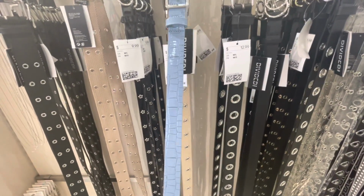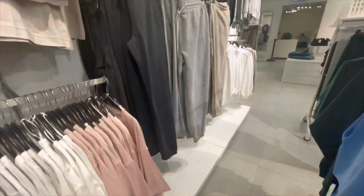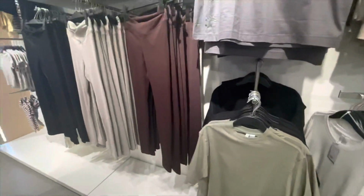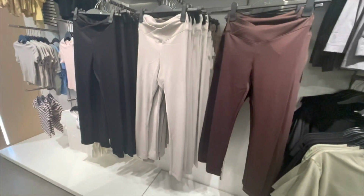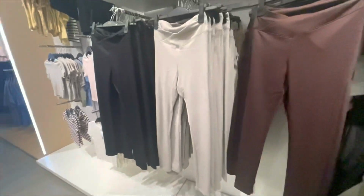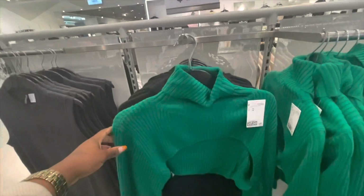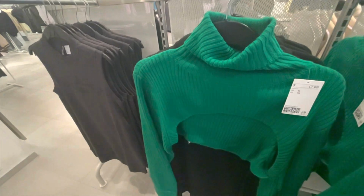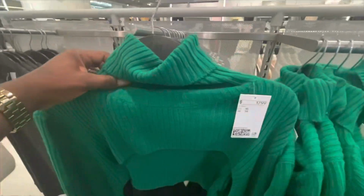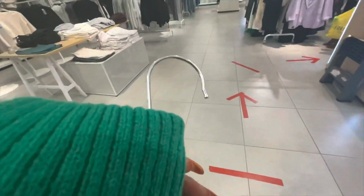Nice color belt. This gives me Skims vibe. So I like these things, but I don't know how to look in a big chested person like me. So I gotta try this. This is $17.99. I love your outfit. Oh, thank you. Thanks.